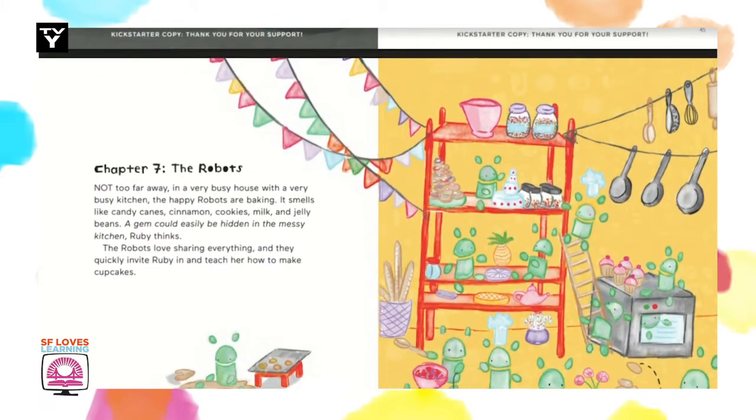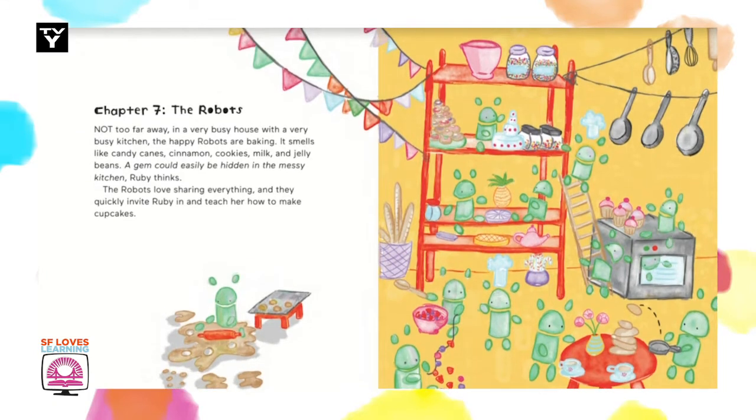Chapter 7. The robots. Not too far away, in a very busy house with a very busy kitchen, the happy robots are baking. It smells like candy canes, cinnamon, cookies, milk, and jelly beans. A gem could easily be hidden in this messy kitchen, Ruby thinks. The robots love sharing everything, and they quickly invite Ruby in and teach her how to make cupcakes.